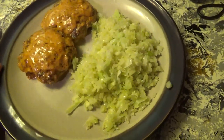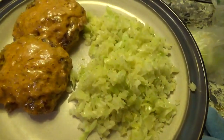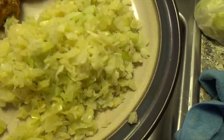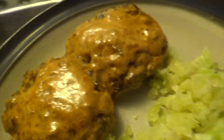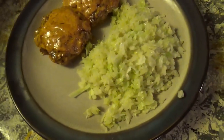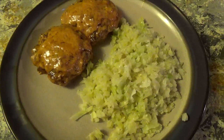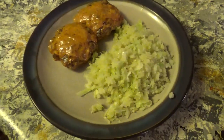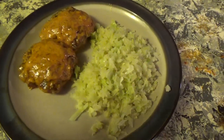This is what it ends up looking like on the plate. The lighting is a little weird in here, so the colors come off a little odd. The cabbage is surprisingly flavorful, and I spoon a little bit of the gravy over the burgers, but this is very filling. This is Chris's plate. It's 1 serving. I probably will only have half a serving because it was very filling. And the whole serving is 10 grams of net carbs.